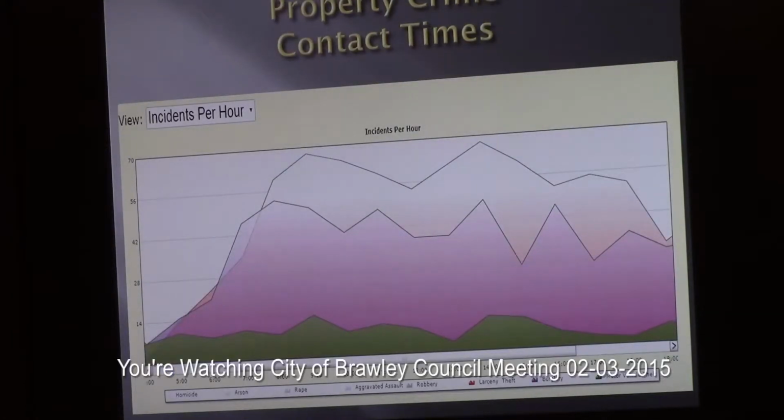All right, some of the things that we do is we pull back all this information, take a look at it and figure out, okay, now we have this, we know when they called us, what are we going to do with this information? So I'll take a look at theft and see the peak times of that, take a look at burglary and see the peak times of that. The time of day that they're calling is about between 7 and 9 o'clock for both those crimes. So when are these thefts taking place?